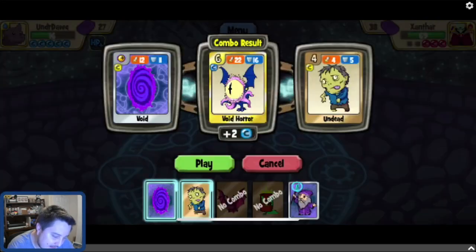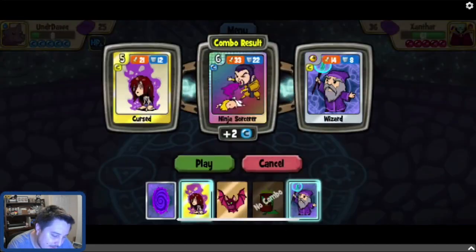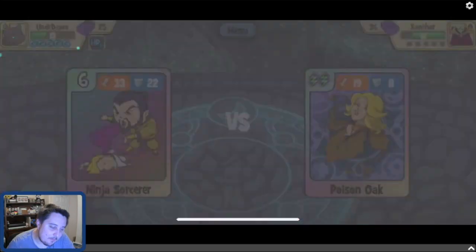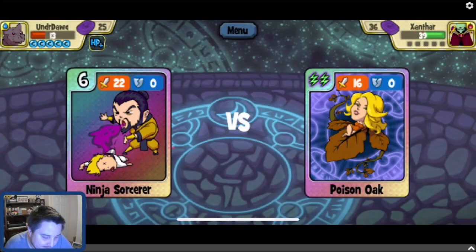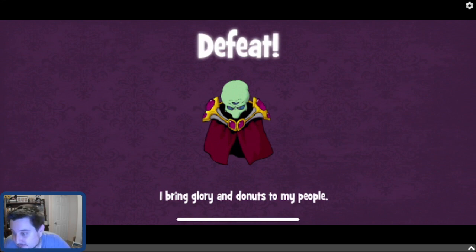This is a fairly atrocious hand, guys. I think I'm going to lose right now as soon as this next turn happens. But we'll see. Yup, there it is. Alright, rip run. Rip run.